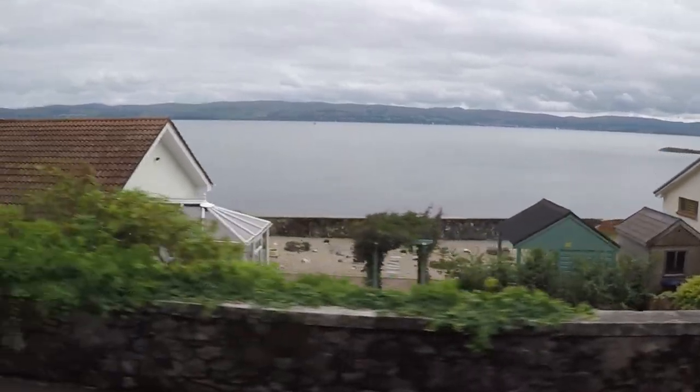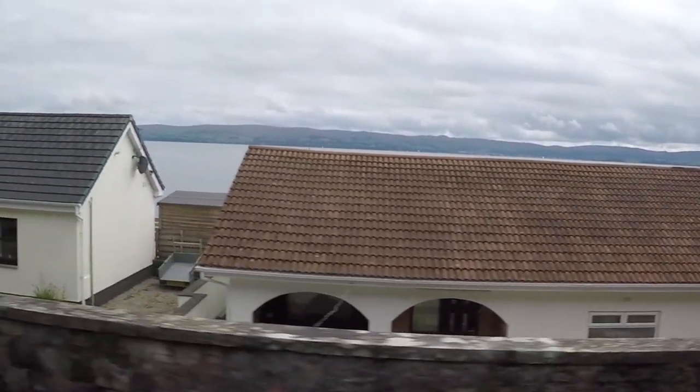Yeah, but it's not that good when there's 20-foot waves crashing over the top. The rough weather.